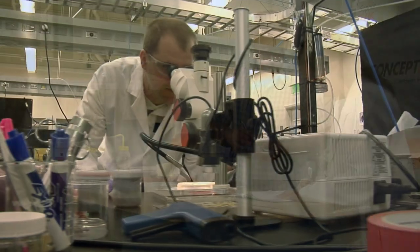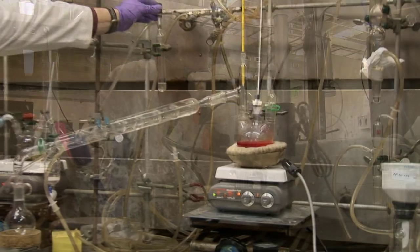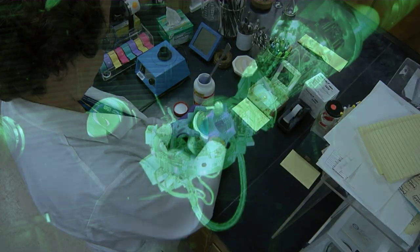We are taking better care of these weapons today, I believe, than we were when we were doing nuclear testing. We understand them better today than we did back then, because we have to, because we can't test them. And I think it's a huge success.